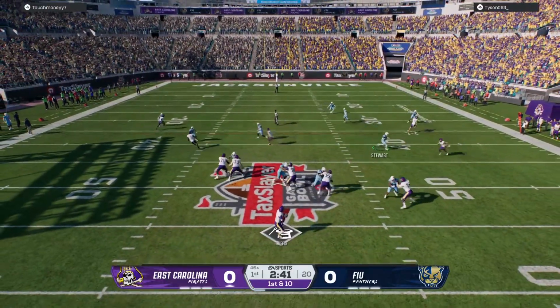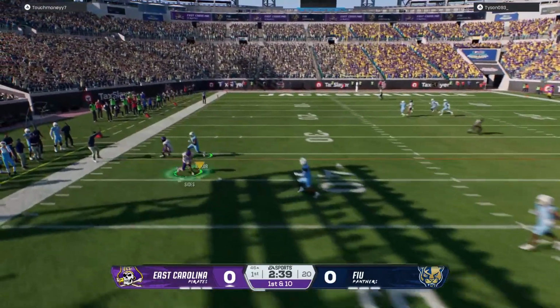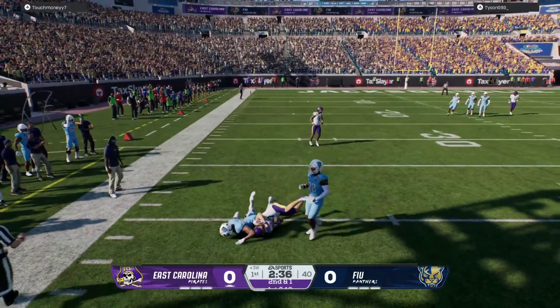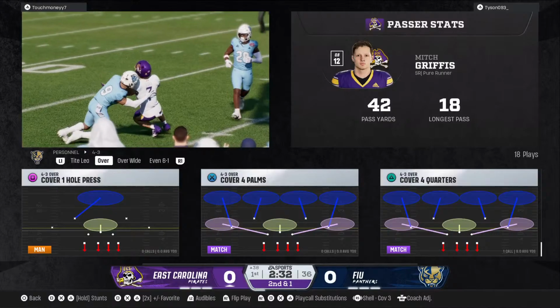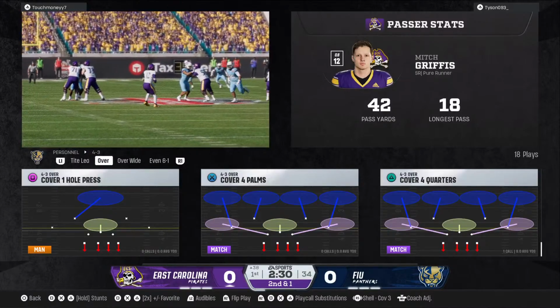Wants to throw on first down. Snagged out of the air. Nice route, nice catch by this receiver. What's important for a quarterback throwing the in route to a guy in the slot?